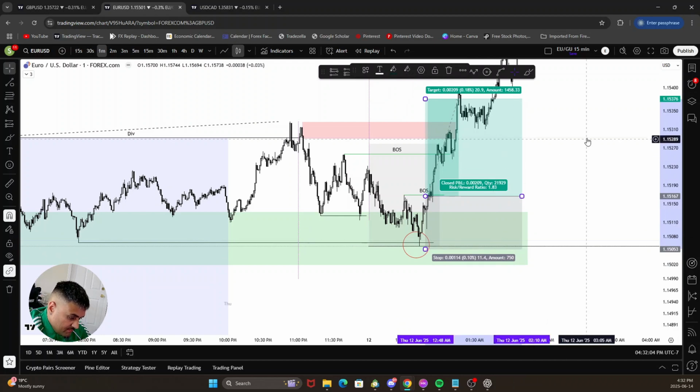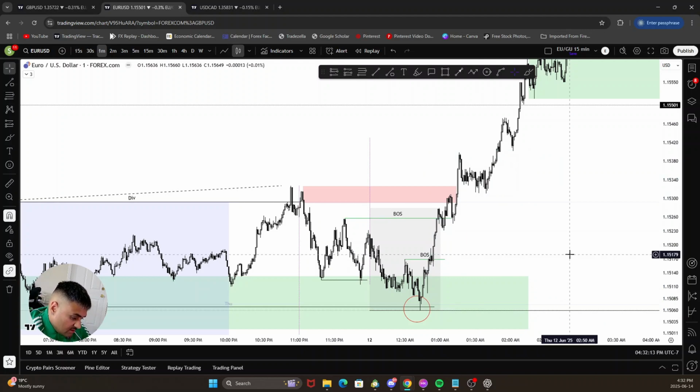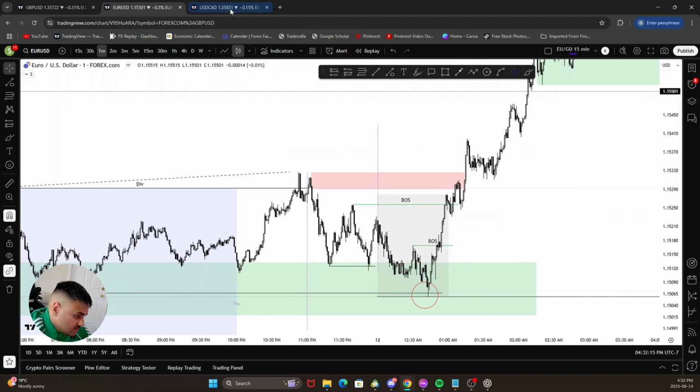Look at that, 11 pips. 11 pips for EU. So I missed out on that opportunity. Let's show you the UCAD.